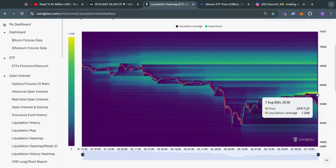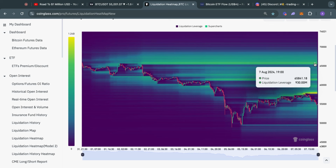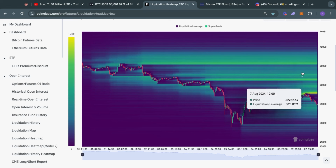However, most of the liquidity is in fact to the upside. For example, right here at 57.9K, we have over $1 billion worth of short positions that would get liquidated in the case that the price reaches this level. Besides that, there's also a lot of liquidity at 61.5K and a lot of liquidity at 65.8K. So potentially the Bitcoin price can get attracted to these levels right here.